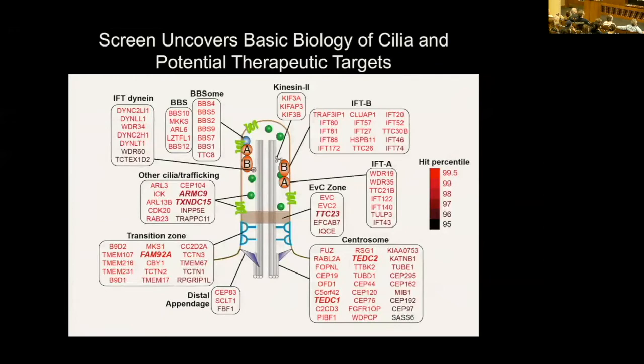The other way we could tell the screen was successful is that for some of these categories of genes, we basically know all of the genes that comprise that category, and they all should be important for cilia. So we could ask what fraction of these genes did we successfully identify as hits? And in many of these cases, we found basically all or nearly all of the genes in these categories as hits in our screen, suggesting that we really were approaching saturation in our screen, and there were probably few false negatives that escaped our screen.